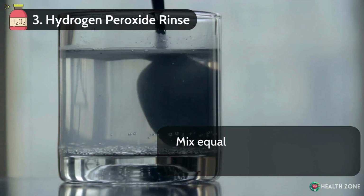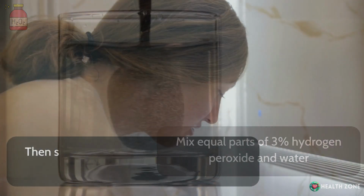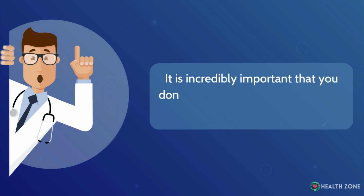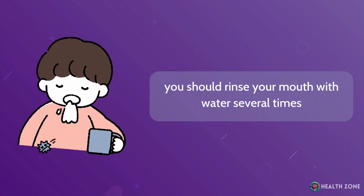Number 3. Hydrogen peroxide rinse. Mix equal parts of 3% hydrogen peroxide and water. Then swish the solution in your mouth for about 30 seconds, then spit it out. It is incredibly important that you don't swallow the solution, and after spitting out the peroxide, you should rinse your mouth with water several times.